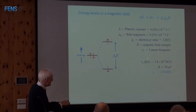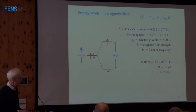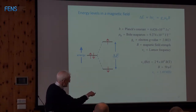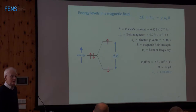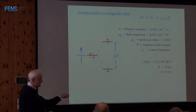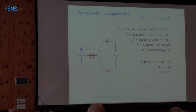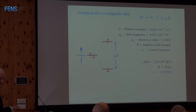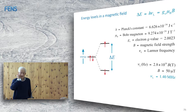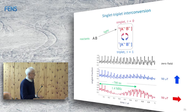So the frequency in Hertz is proportional to the strength of the field. The stronger the field, the bigger the splitting, and the bigger the frequency. The constant of proportionality is 2.8 times 10 to the 10 when the field is in Tesla and the frequency is in Hertz. If you substitute in the Earth's magnetic field, say 50 microtesla, you end up with 1.4 megahertz. So the Larmor frequency in the Earth's magnetic field for a free electron is 1.4 megahertz, corresponding to a period of 700 nanoseconds.